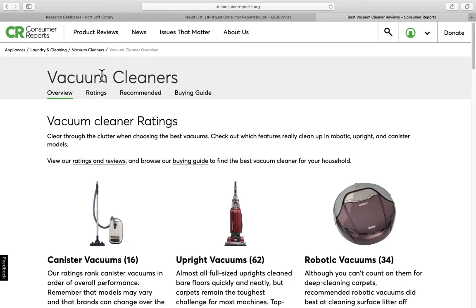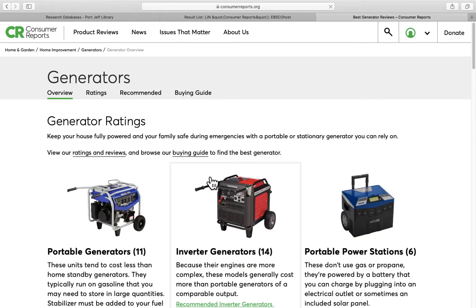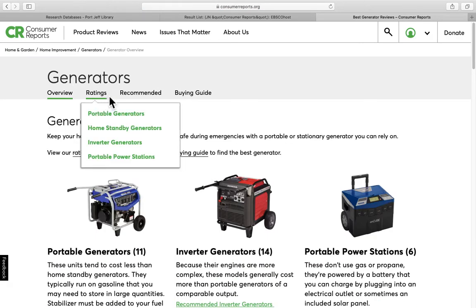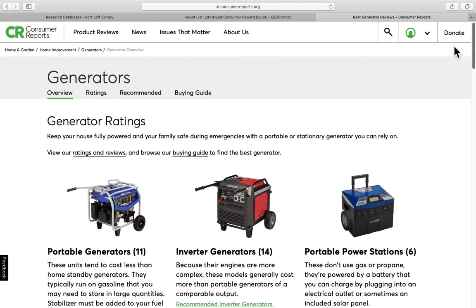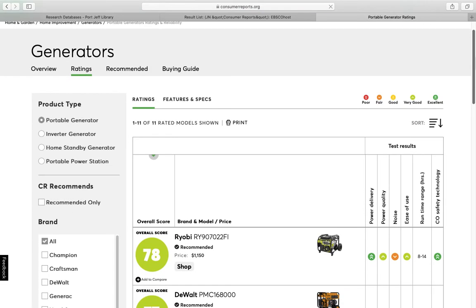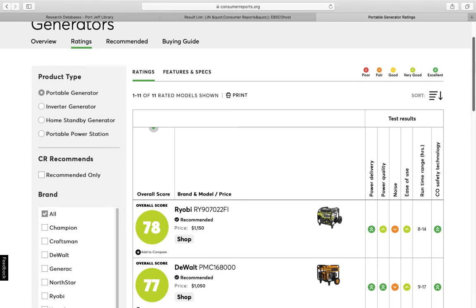So if we want to go back to the product review section, you can see there's a lot here. So let's say you were researching, let's try generators in the home and garden section. Again, you'll see the overview, ratings, recommended, and buying guide in the menu. Okay, and the ratings guide, which is great. Again, there's the printable icon here. A lot of people like to print that out because it's sort of like their little cheat sheet guide that you can take with you to the store.